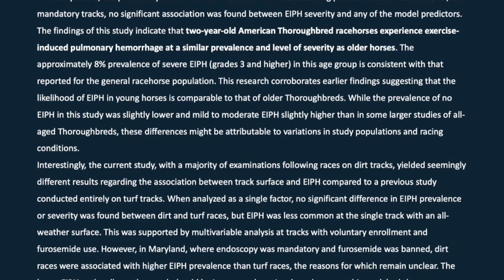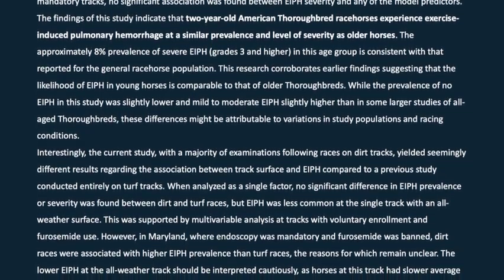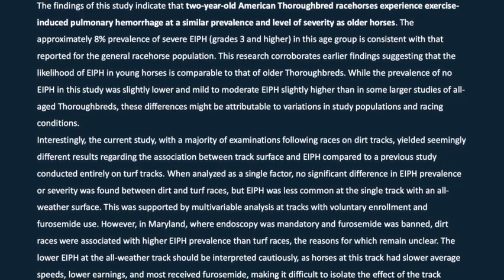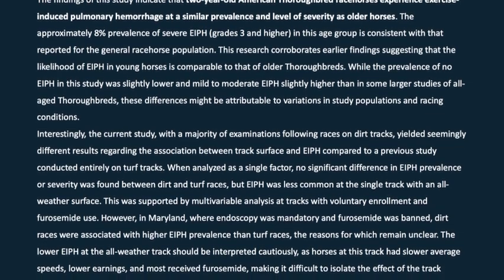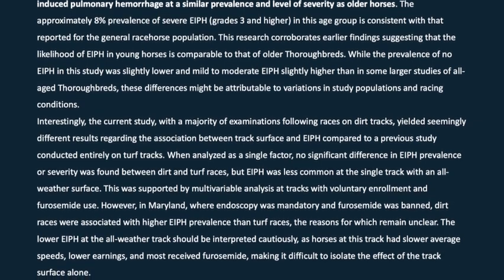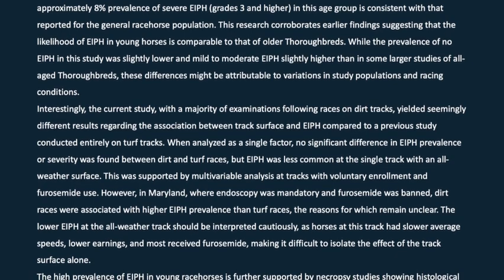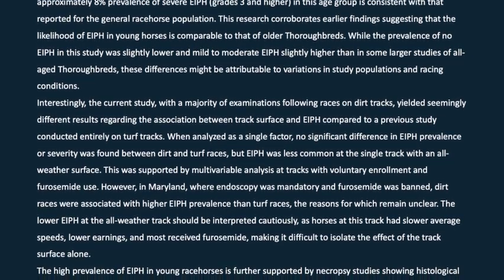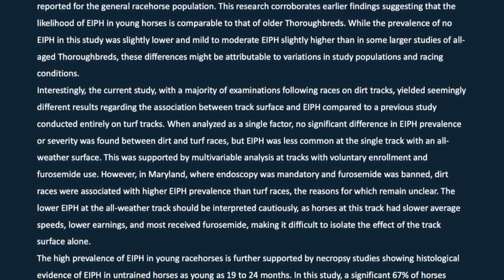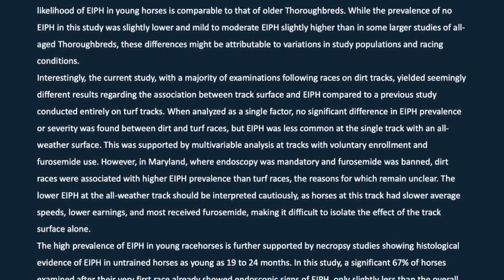than in some larger studies of all-aged thoroughbreds, these differences might be attributable to variations in study populations and racing conditions. Interestingly, the current study, with a majority of examinations following races on dirt tracks, yielded seemingly different results regarding the association between track surface and EIPH compared to a previous study conducted entirely on turf tracks. When analyzed as a single factor, no significant difference in EIPH prevalence or severity was found between dirt and turf races, but EIPH was less common at the single track with an all-weather surface.